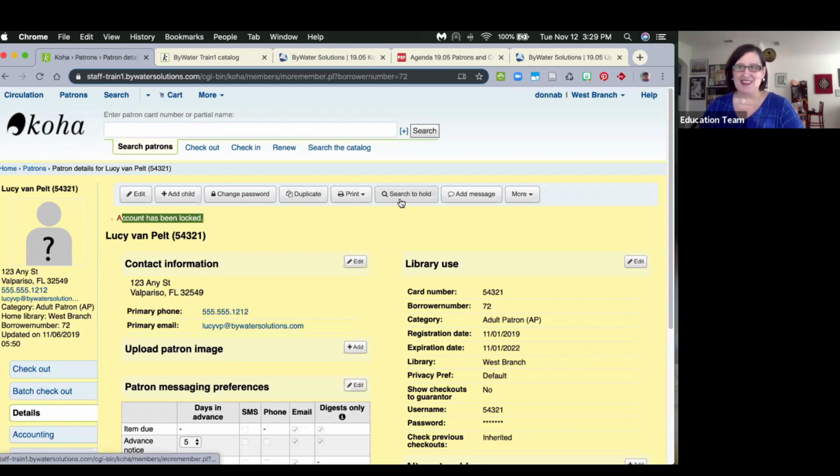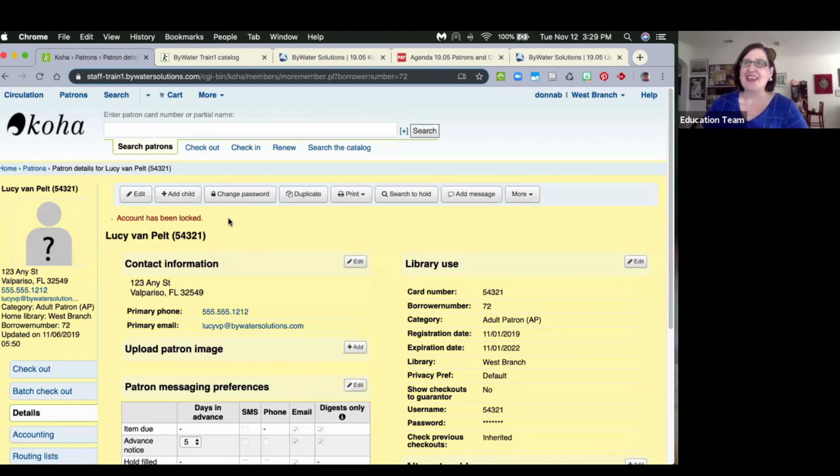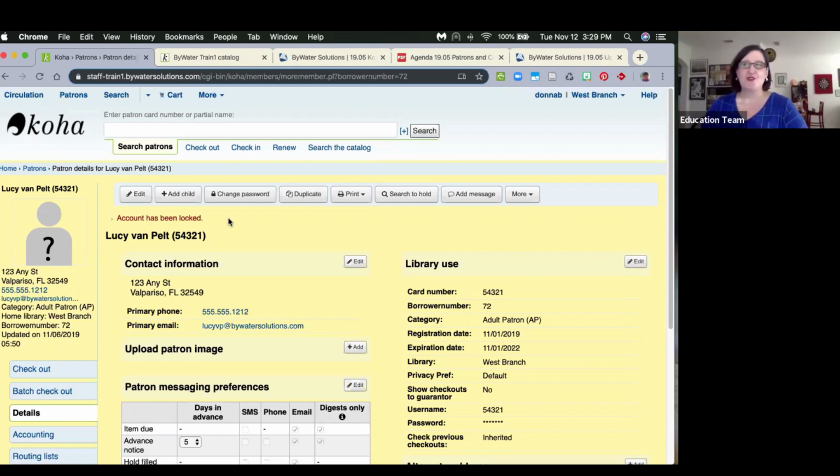You're getting locked out, so you can't get back in, so you can't be alerted through the OPAC. Yeah, it's a catch-22. You can't find out when you can't log in. There's no message that says your account has been locked, nothing like that. So that is one of those things to be aware of, that it can be a bit of a challenge, that the patrons don't know that they've been locked out. There's no way to tell them.